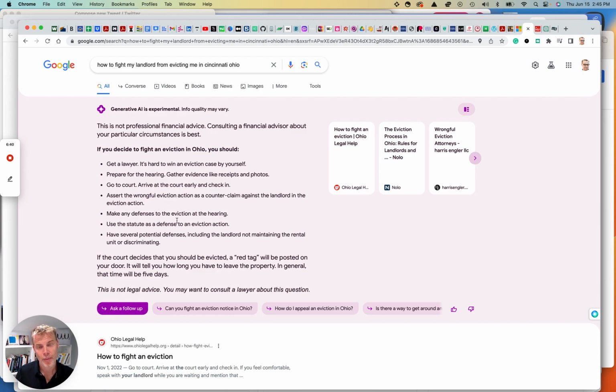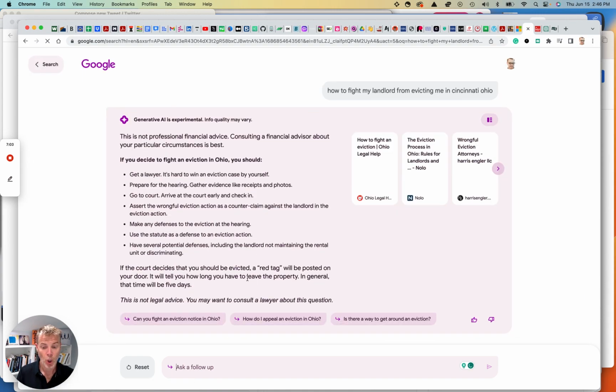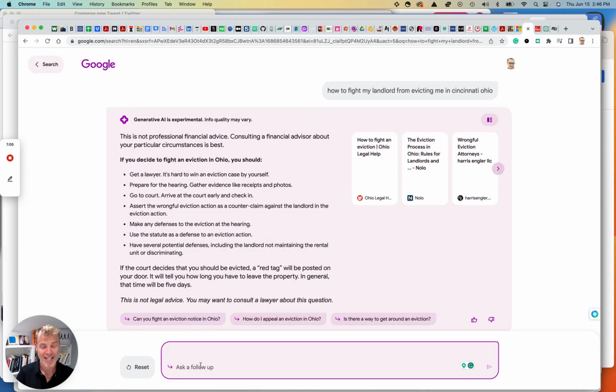Here it gives you the terminology of a wrongful eviction action and a counterclaim. Would everyone off the street know what that is? No, but now they have something to say and possibly something to look up and all that. And notice it says this is not legal advice, and it asks, do you want to ask these questions, ask a follow-up, all that. So now it opens this window, okay, and now I can have a conversation like, what is a wrongful eviction claim?